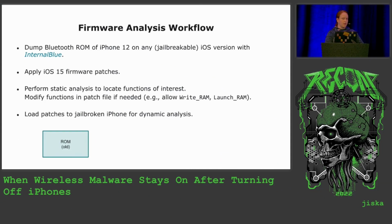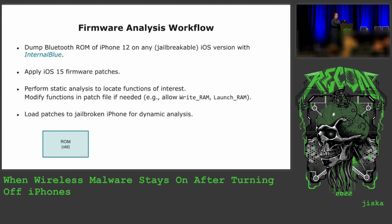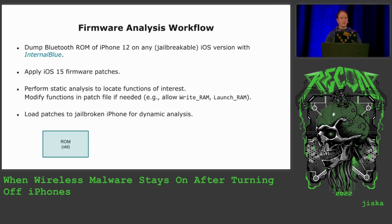And for the general analysis workflow, what you can do is dump the Bluetooth ROM with InternalBlue as it is. Then you can backport the iOS 15 firmware patches, because as of now there's no public jailbreak for iOS 15. And then you can do static analysis on the patches if you want and modify them, because there are some security limitations. So the patch is disabling certain features that you would want for analysis, like writing to the RAM, which is just nice if you can do that. And then you can load those patches.